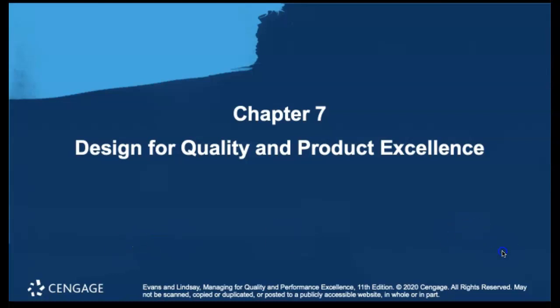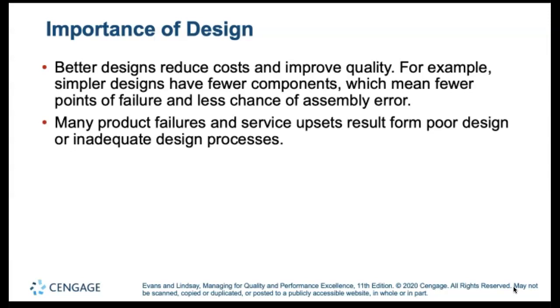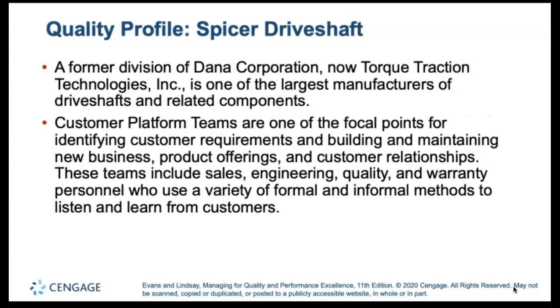Hello everyone. Today's topic is design for quality and product excellence. Perhaps you've checked out a couple of videos I've posted. Some examples of quality in organizations.